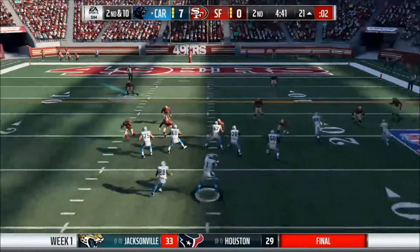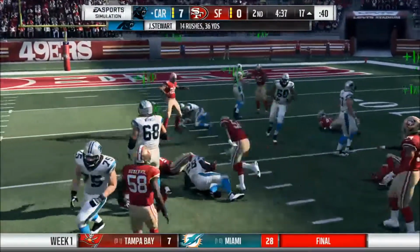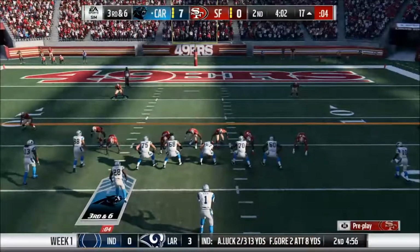You've got to get pressure. You can't expect the defense to hold up. So here's Stewart pushing forward, picking up about 4 on that run. 3rd and 6 coming up. Can Newton keep the drive alive?